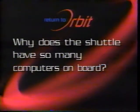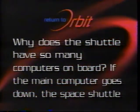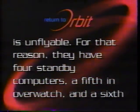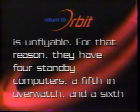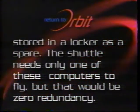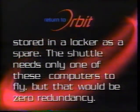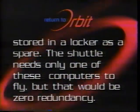Why does the shuttle have so many computers on board? If the main computer goes down, the space shuttle is unflyable. For that reason, they have 4 standby computers, a 5th in Overwatch, and a 6th stored in a locker as a spare. The shuttle needs only one of these computers to fly, but that would be zero redundancy. Now, back to return to orbit.